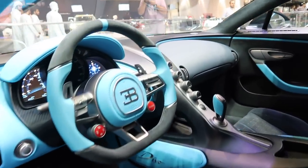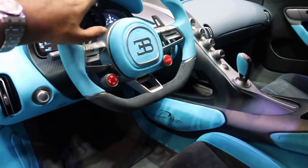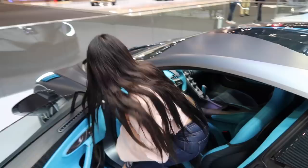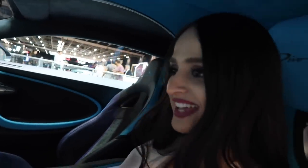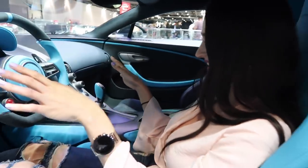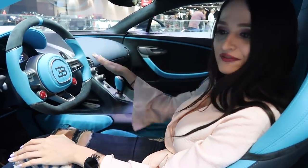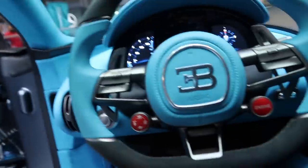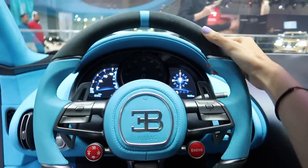Oh my God, it's just so beautiful. It's such a beautiful car. If you feel it, it just feels plush. Absolutely gorgeous. Wow, and I love that it's blue, matching the car in every way. Full carbon fiber in the middle, and of course it has the centerpiece, if you can see. I'll show you a view of the front. This is what it looks like.